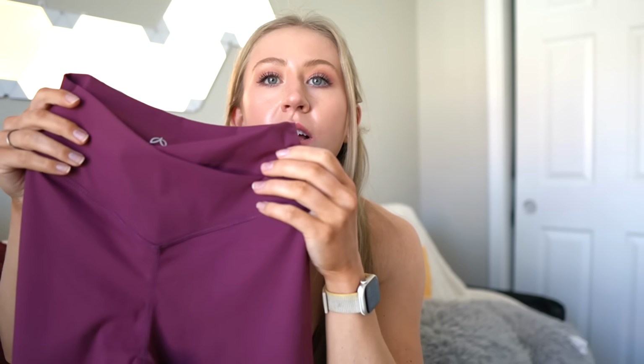These are slightly different. So first we have a cross waist. I love a cross waist. I think it's super flattering. Unfortunately, these do have front seams. I did throw in a couple no front seam leggings today. They might not have been viral TikTok leggings, but I needed some options for the girlies who can't handle the front seams, aka me.